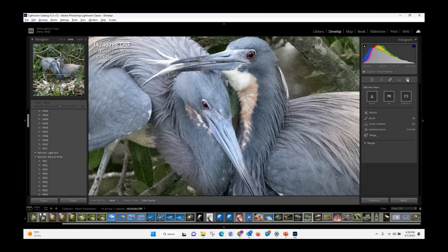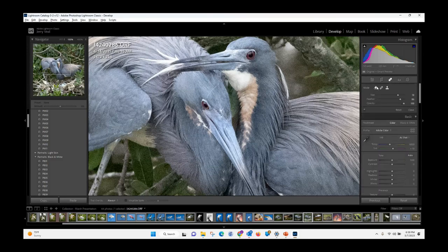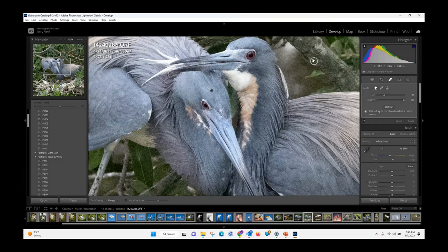One of the nice things about this new healing brush is this content aware thing right here. And what you do is you just dial this down as close as you can get, as small as you can get it, and just run it right along there. And that just disappears.